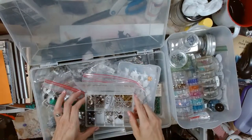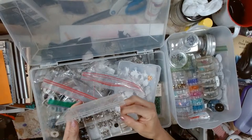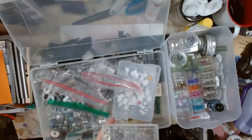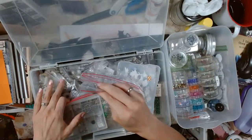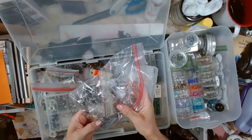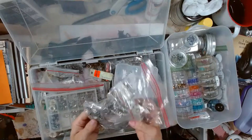Okay, I came in here for a bead cap, and I don't think there's any bead caps in there. No, but those are pretty. We'll put those over there so we see them. Bead caps! Oh, there's some big ones. I think most of my bead caps are big ones. Gold? No, we don't want gold.